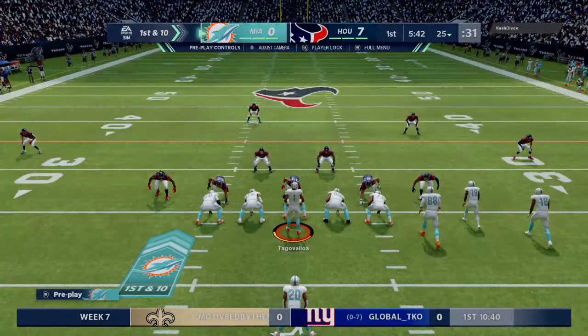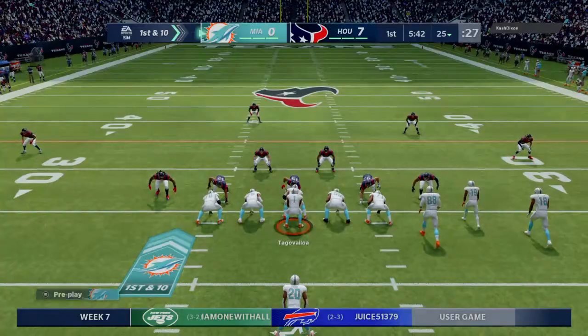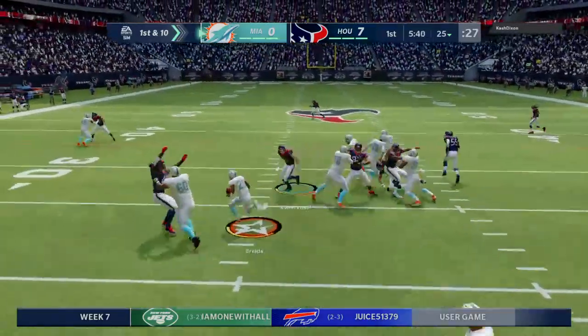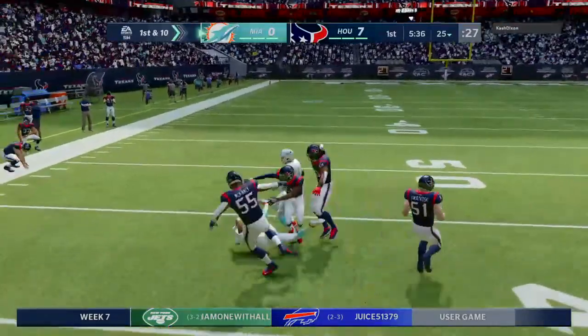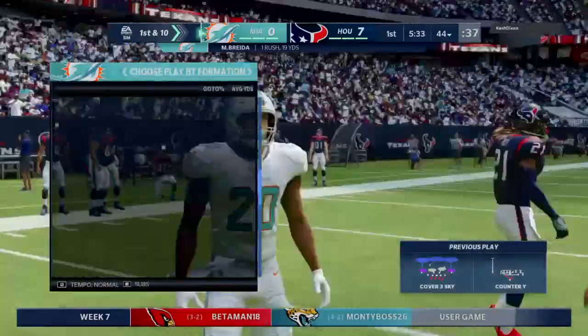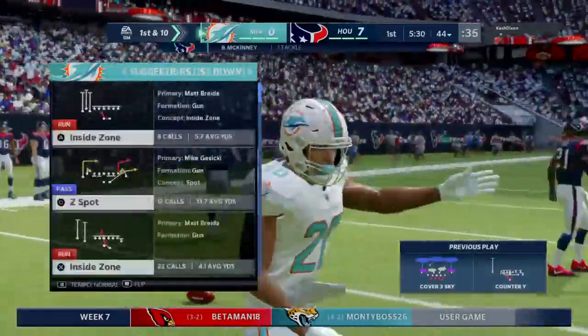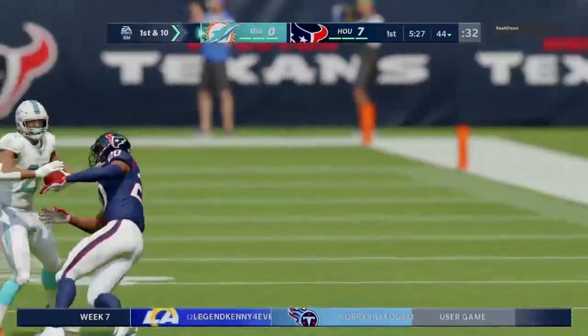And the Dolphins now with a 1st and 10 at their own 25-yard line. Here's the first carry from Matt Breida. Room here to run. And they'll get it up just short of the 45 at the 44. The drive starting play, a good one. Give him 19.